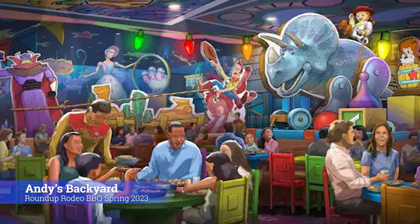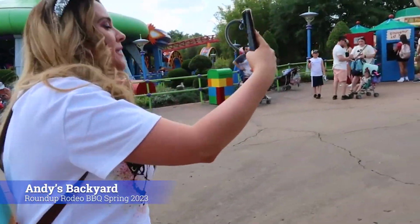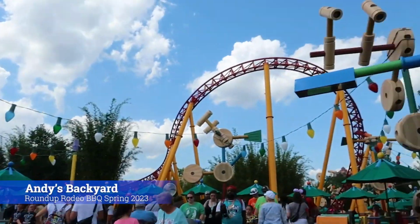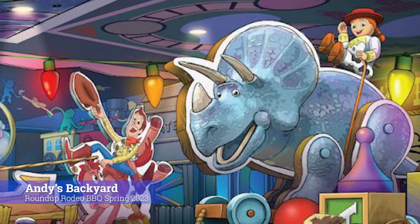I feel like the reservations for this are going to go quite quick, so I think everyone's going to go to a brand new restaurant. And it looks really cool, the restaurant. It's very Andy's Toy Box. It's going to be awesome. It's bright, it's colourful, it's fun. I feel like you're going to feel like you're actually in a toy box within the restaurant. Yeah, it definitely feels like that. It's just so colourful. It feels very Planet Hollywood.